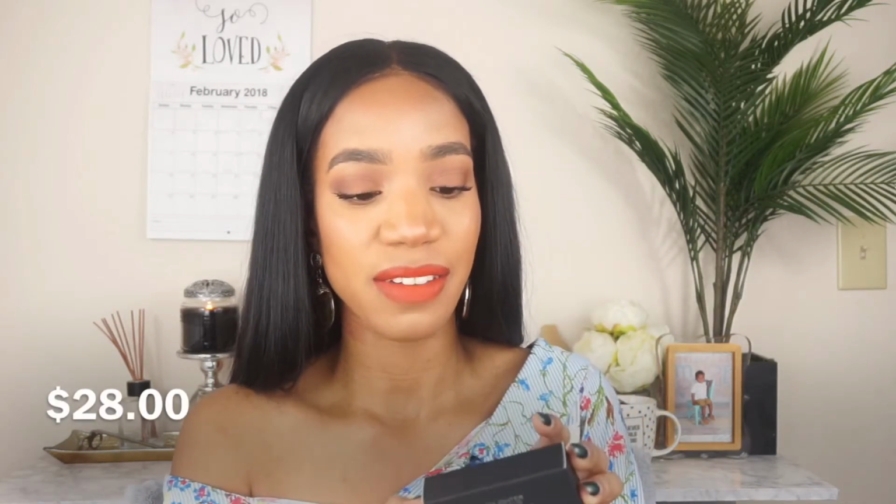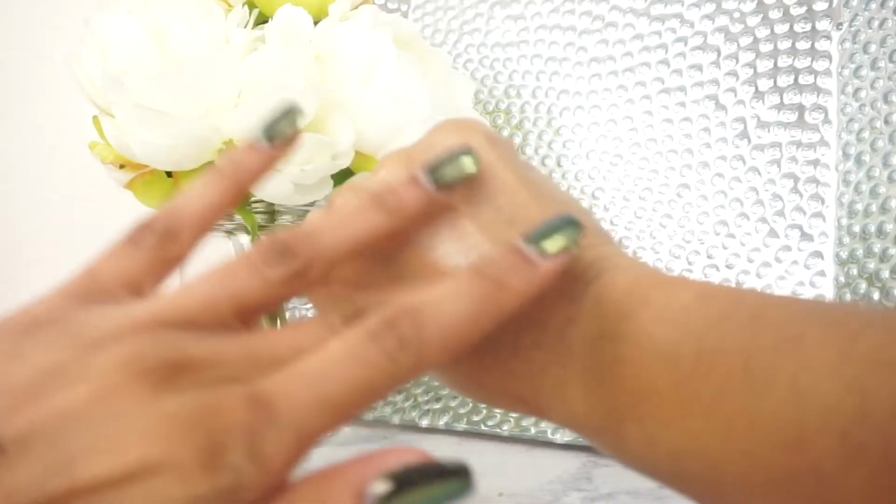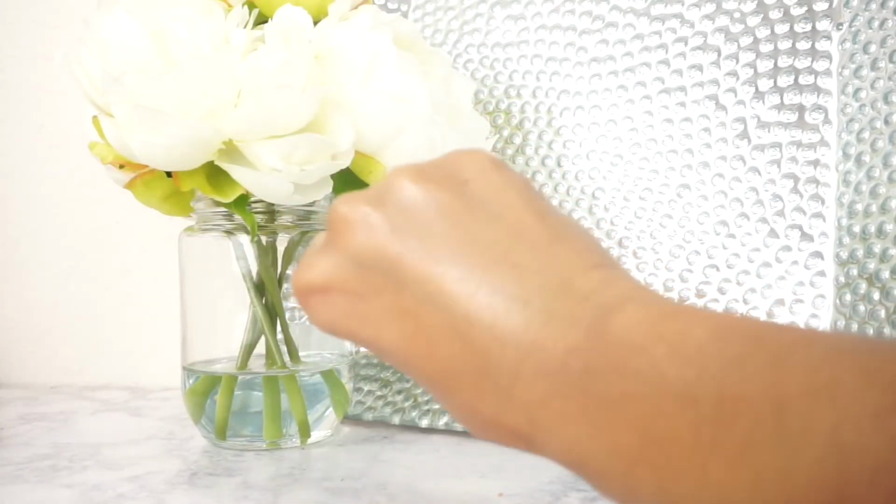My next product is the Anastasia Beverly Hills and Amrezy highlighting powder. I have been dying to get my hands on this highlighting powder. I've seen a couple of reviews on this powder, and so far what I noticed is it's almost like a champagne gold, which with my skin tone I feel like it would work for me if I use it as a spotlight highlighter versus an all over highlighter, because I do like to go in with a toned down, glowy highlighter and then I'll spotlight with a more amped up highlighter, something that's a little bit more bright and bold. I'll just spotlight in those areas with the highlighter. So I definitely had to pick this up and give this a try.